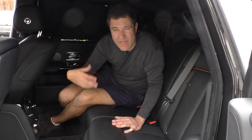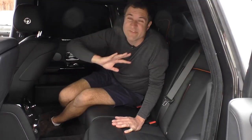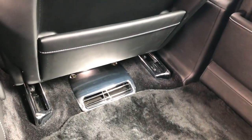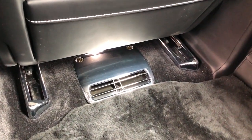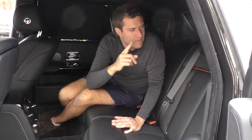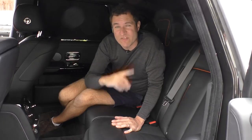Also incredible on the floor of this car is the rear floor air conditioning vent. This is something that no one will ever really notice or see, but if you move the seats all the way forward, you can see it. They finished it completely in aluminum. They could have cheaped out, made this plastic, save $40 a car, but well, you just don't do that when you're Rolls-Royce.